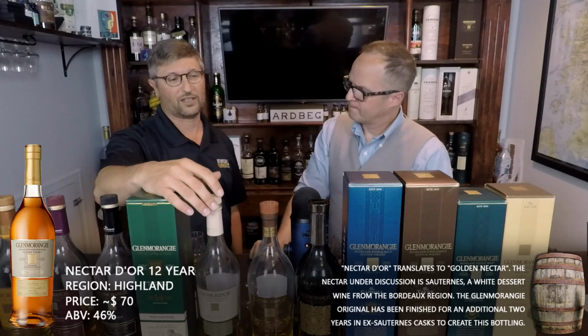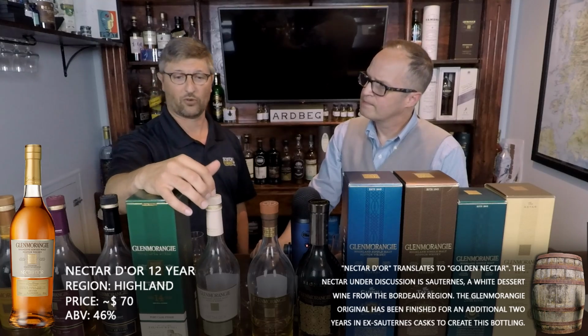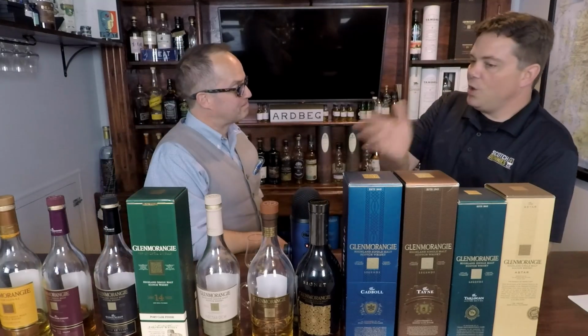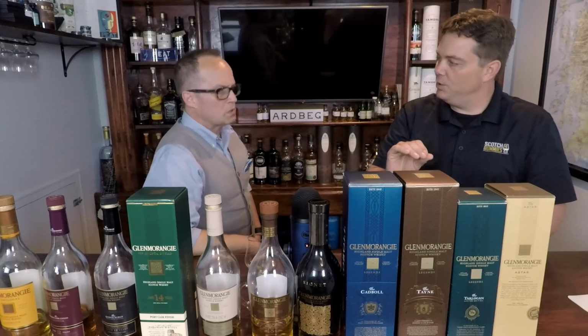46 ABV, and you said Sauternes. What's the price point on this? You're looking at it in the 70s, basically. Okay. So there's a reason why it's a little bit more expensive, because of those Sauternes casks. Sauternes barriques are quite expensive to reclaim. They're about $1,100. So, I guess Mark got you through the first 5 bottles? Basically, yes.